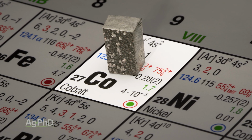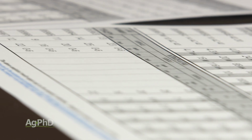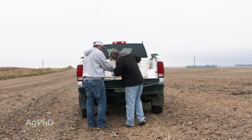So if a cobalt reading is not standard on your soil test, you'll have to request one specially from your lab. This is something we've done on our farm in a few areas and a few fields, and we found levels so low they couldn't even detect them because it's something that we haven't been fertilizing for.